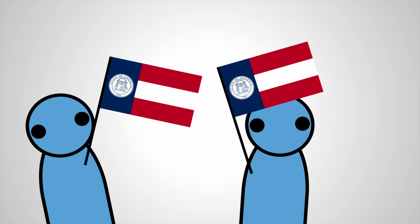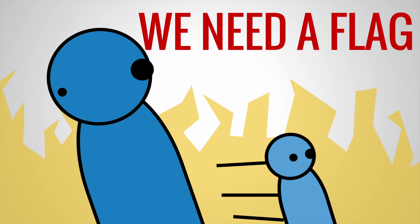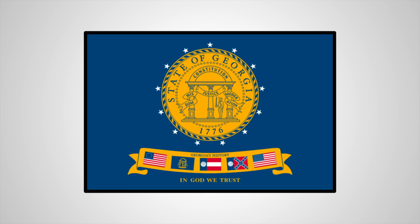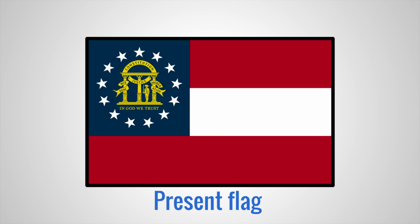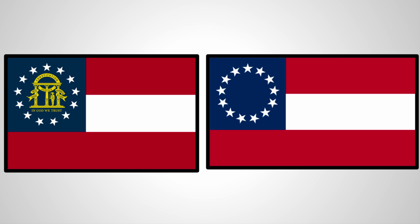Those who disliked this flag actually opted to fly the pre-1956 flag, which was still a reference to the Confederates. In a hurried attempt to get a new design, a new flag was chosen, which was... God. After 2 brief years, this flag was dropped by popular referendum, with the current flag now having just a slight resemblance to the original CSA flag.